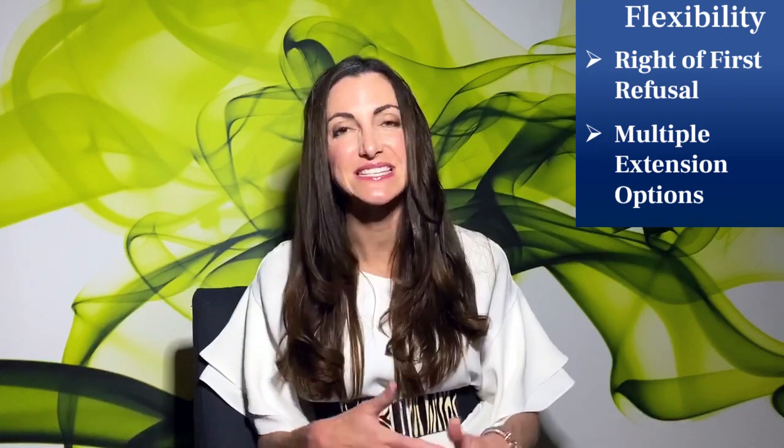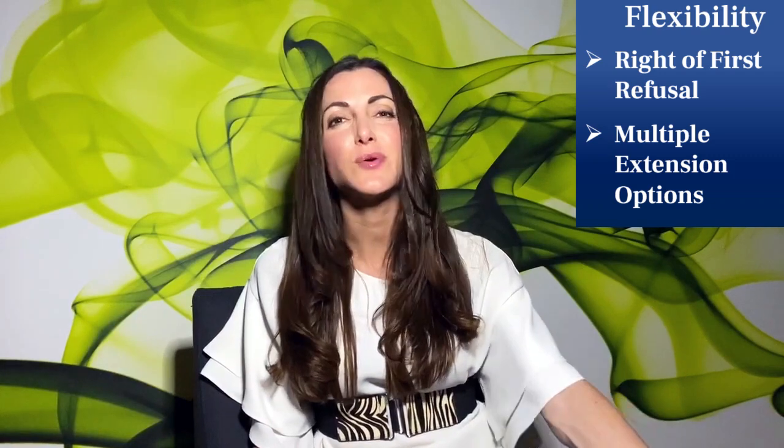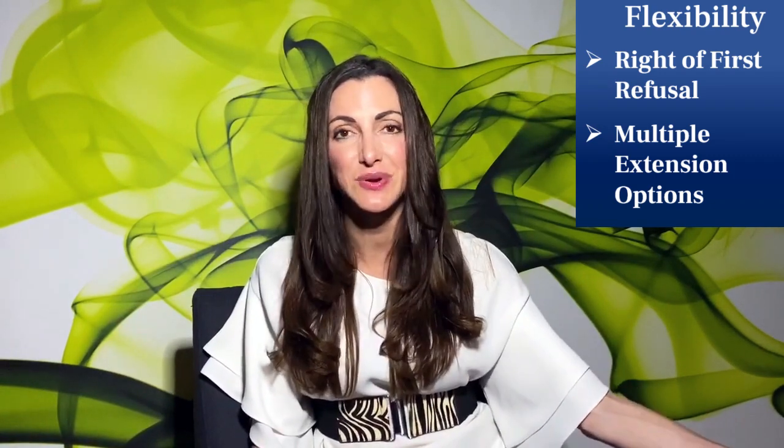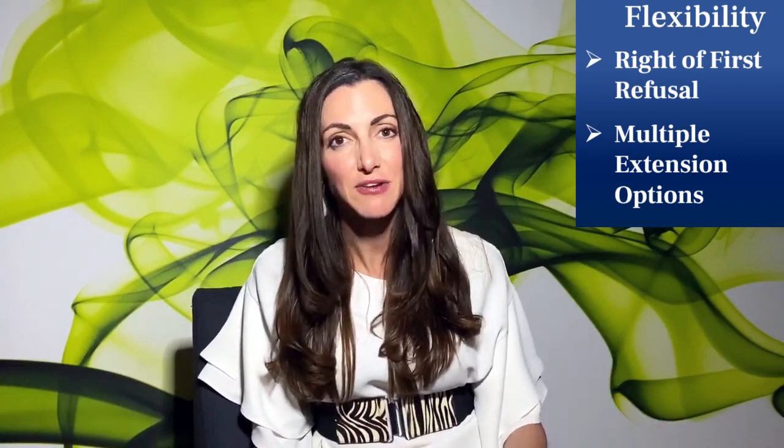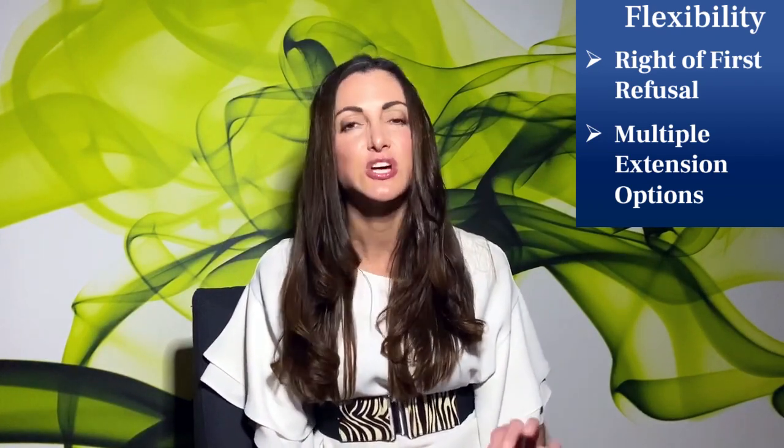The last thing is you want to build in as much flexibility as the new tenant that you possibly can. I would really recommend considering a right of first refusal. So if your new buyer comes in, you complete your sale-leaseback transaction, everything's great, and maybe they go to sell in 3, 5, 10 years, whatever it is, it would be great to have an option to purchase back your real estate should something in your circumstances change. So right of first refusal is very important in your lease.